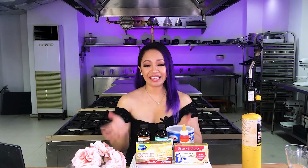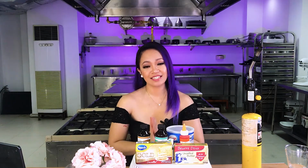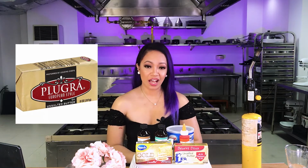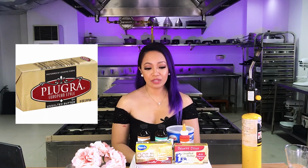When Flechard is not available, I use either Anchor or Magnolia or Arla. But any butter can work with buttercream as long as it's butter. Okay? Nasa sa inyo na lang yun, depending on your budget. Lurpak is also nice. In the US, I love using Plugra butter. It's my favorite. If you're in the US, if you have Plugra available at the grocery, I highly recommend Plugra. In the Philippines, we have Flechard available and Anchor, Magnolia, or Arla, and I think Carry also, meron, but it's not always available.